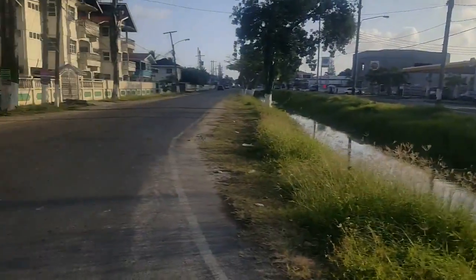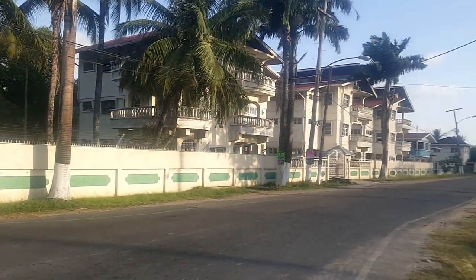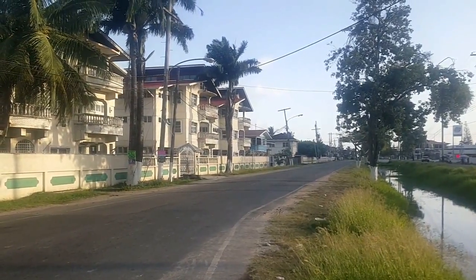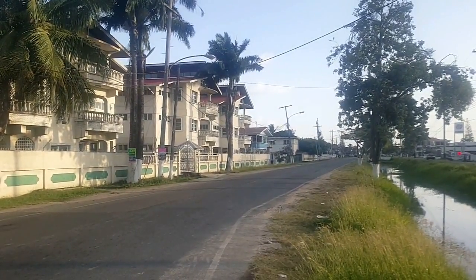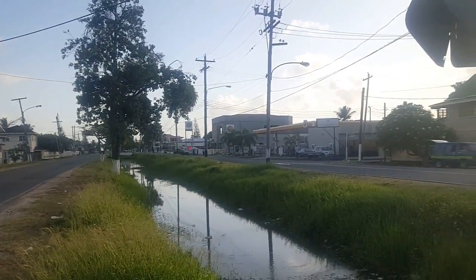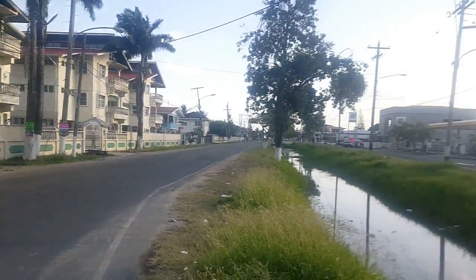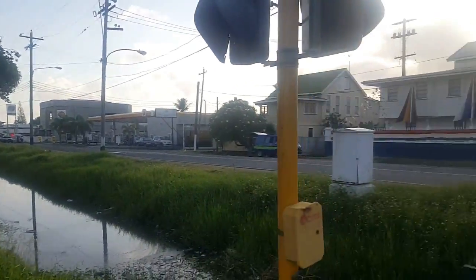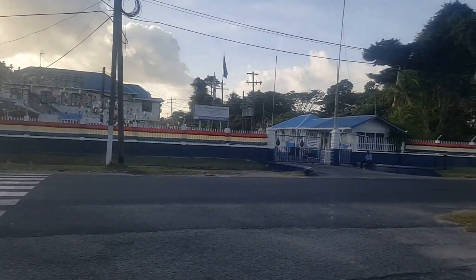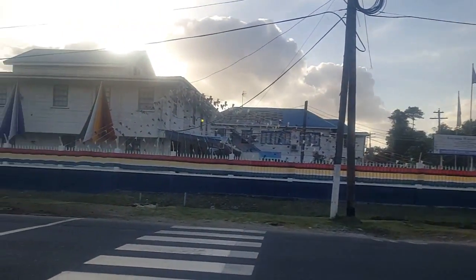So these buildings have been around for more than 25 years, and this street is Church. This street is Irving Street, and right next to it in parallel is Vlissengen Road. So there's Irving Street and Vlissengen Road. So we're going to walk on Vlissengen Road. This is the Guyana Water Authority on Vlissengen Road.